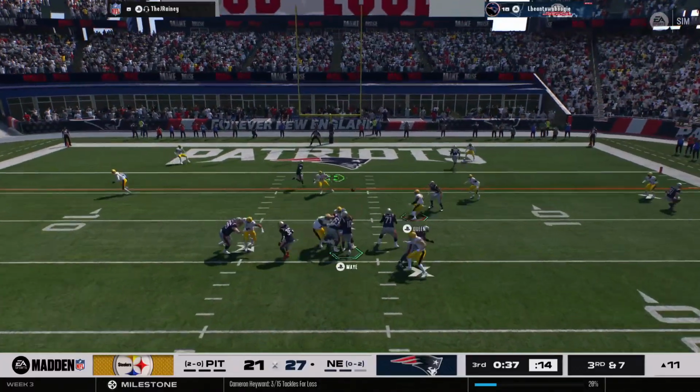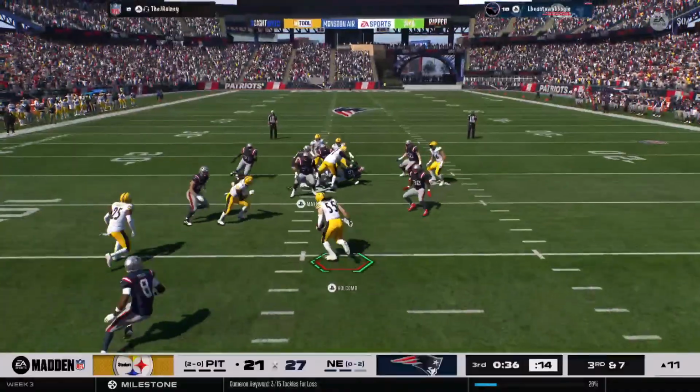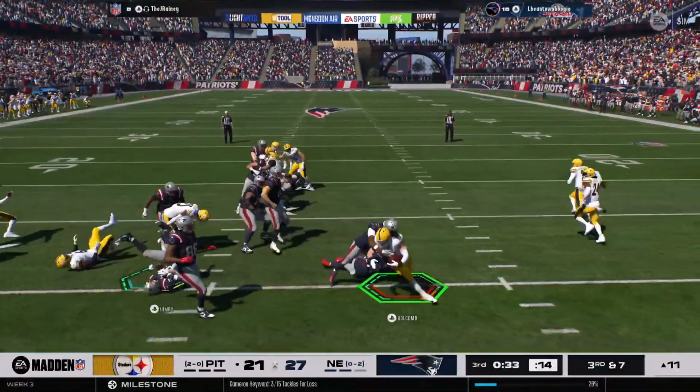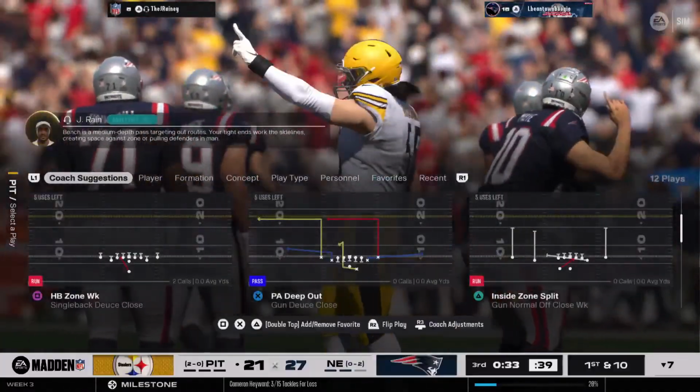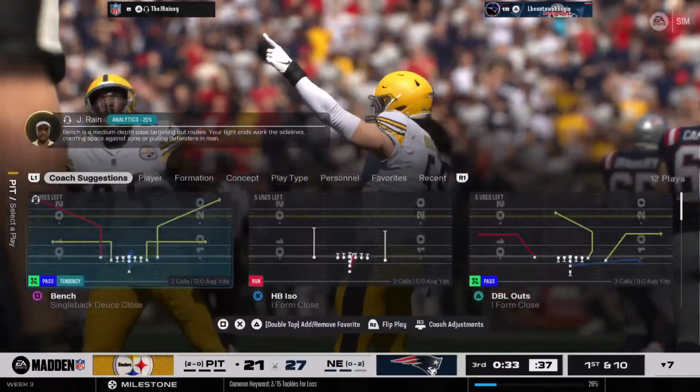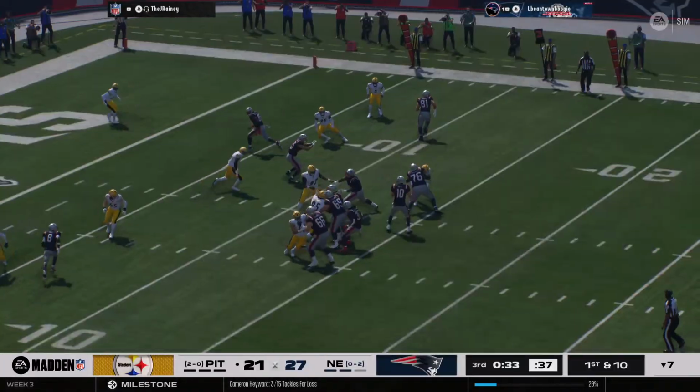Here's May. Trying to fit in the slant, and it was intercepted. Picked off by Cole Holcomb. And the Steelers are going to get the ball back on the turnover. They hold on 4th down.